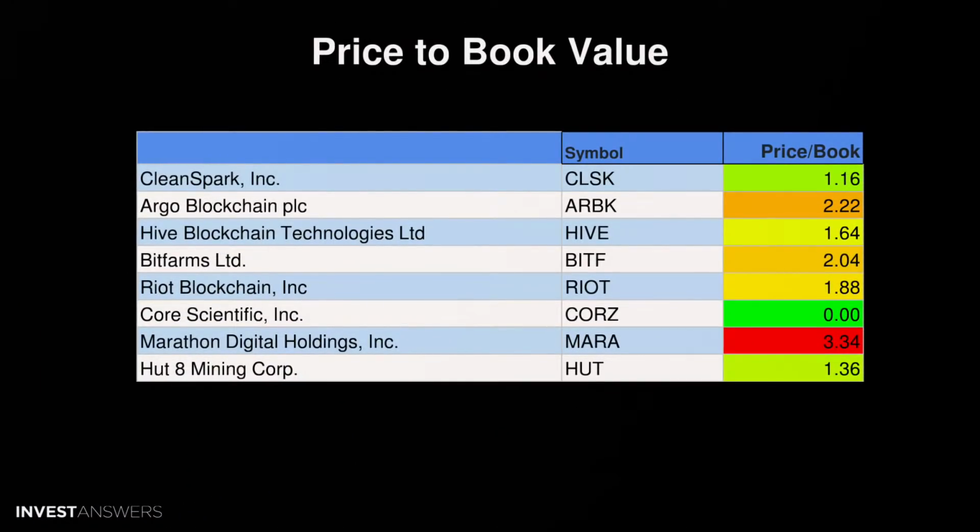The price to book ratio measures the company's market value to its book value. The market value of a company is its share price multiplied by the number of shares outstanding, and the book value is the net assets of the company. Here, CleanSpark wins at 1.16. The Core Scientific number kind of didn't make sense because they just IPO'd, so not all the financial data is in the hopper.